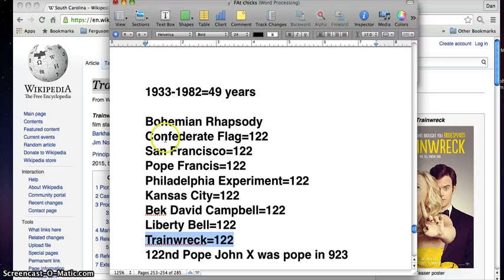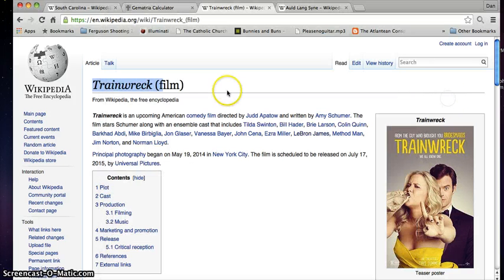Also, I was kind of going back through all my 122 stuff. The 122nd Pope was Pope John X, and he was Pope in the year 923. And it definitely has to do with basketball as well. I'm probably just going to make a whole other video eventually. Kobe Bryant is surrounded by this number, like his 81-point game, just tons of stuff with 122. He even tore his Achilles when he was playing against Golden State, now that I think about it.